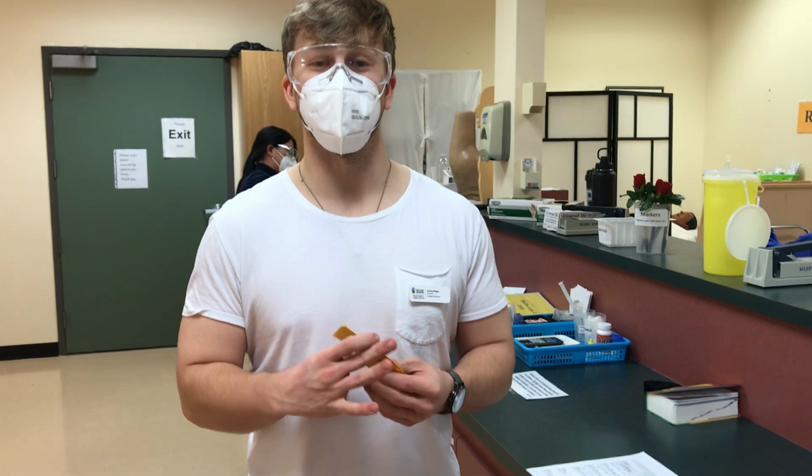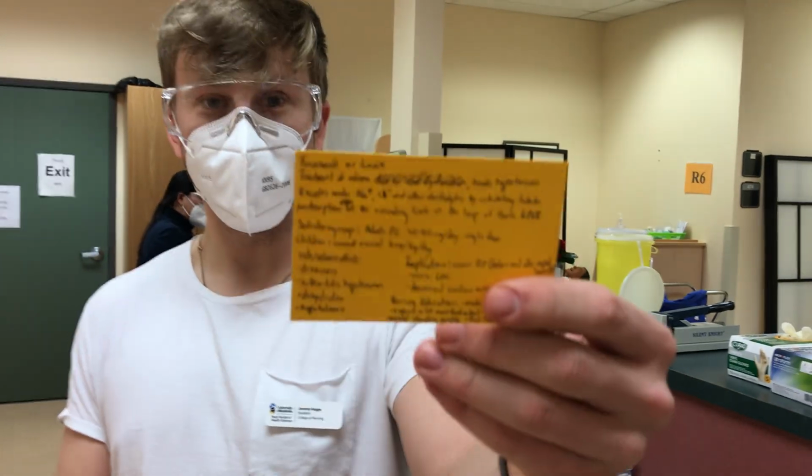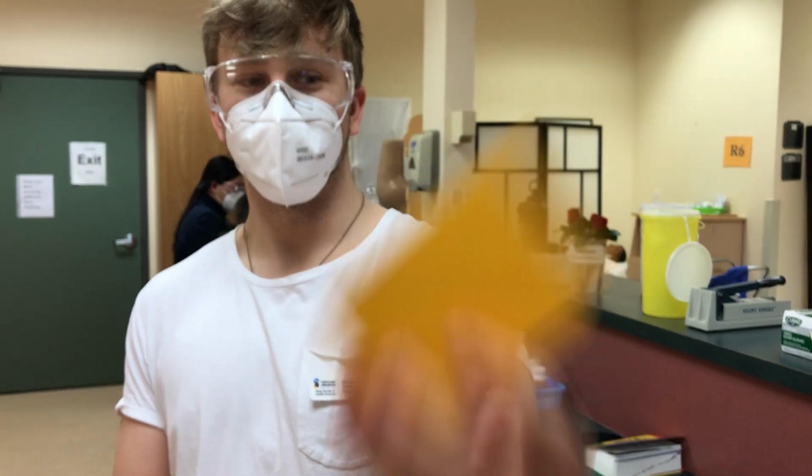So first we're going to look at the med cards, the drug cards, to make sure that there's nothing bad about them. So here's my ibuprofen, front, back. Here's my furosemide, front, back. Here's my timolol, front, back.